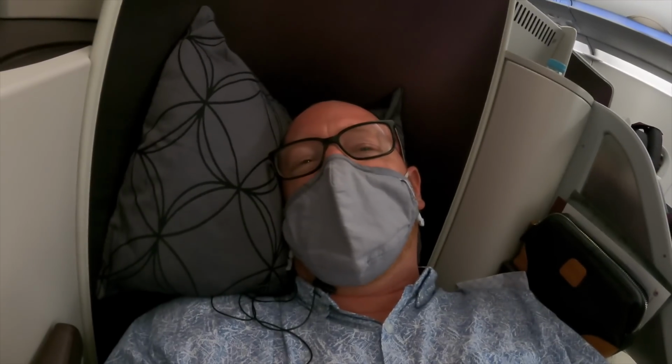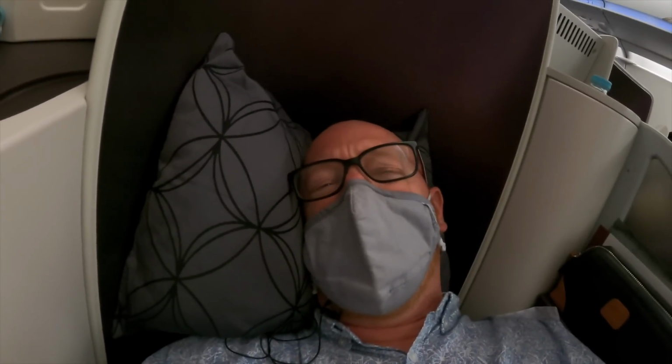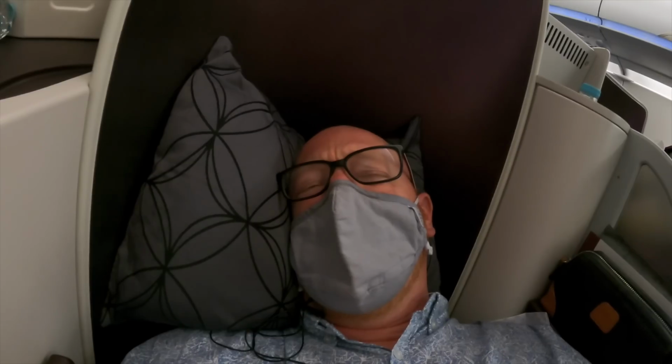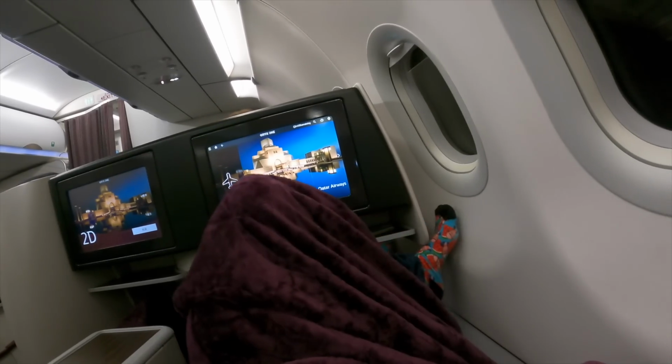I've put the bed down. It's relatively comfortable. I can't quite lay entirely straight, but there's a bit of a gap at the bottom where I can fit my feet sort of up the side of here.